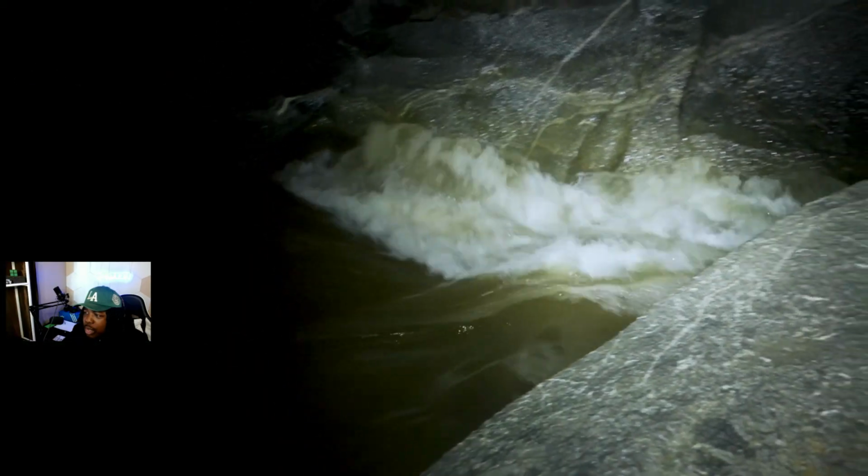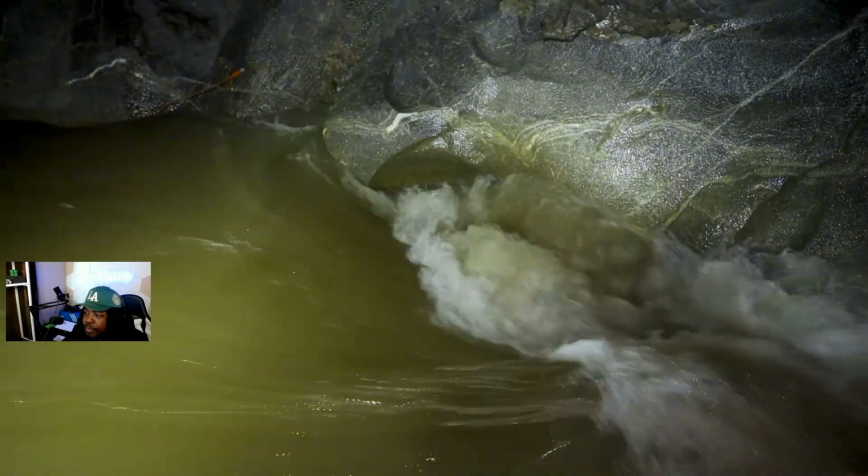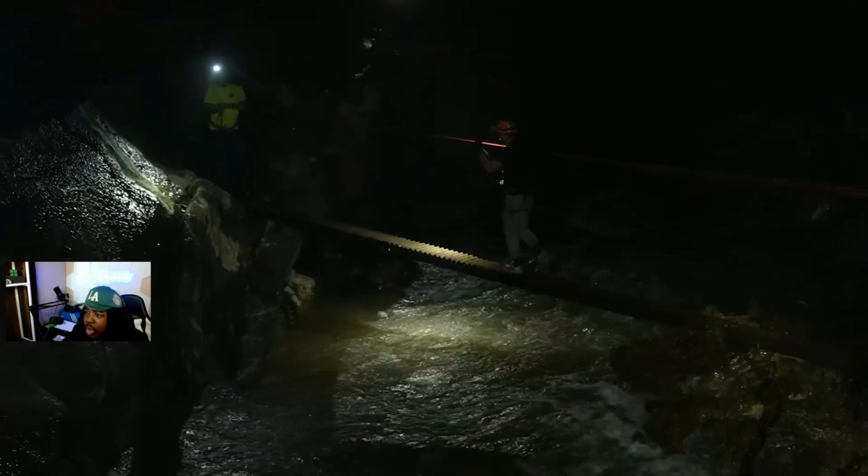There's a huge river in this part of the cave. If you fall, you can't swim. It's so fast. Heavy rains feed many rivers here, and a large and fast river now flows through the cave.